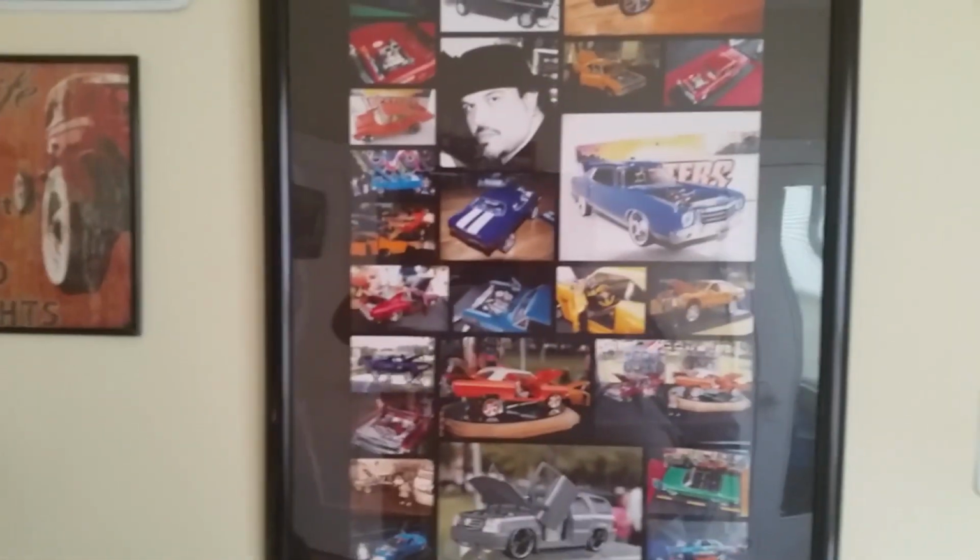You remember that one? My uncle has that one. That one's gone. All these cars are all gone. That one, I know you guys have to remember that one. A lot of these cars are no longer with me. I still have that one. That one is gone. She made that collage for me a long time ago.